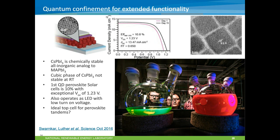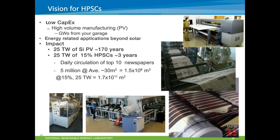And to that point, we've demonstrated now, again in Charlie's program, that we can make relatively stable device structures. We have a long way to go to rival things like silicon, but we're on our way. And the fact that these are solution processable means that we can really talk about extremely low capex methodologies for producing this, like inkjet printing or gravure.